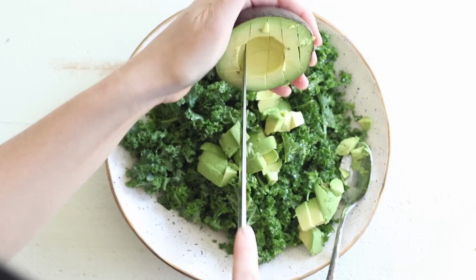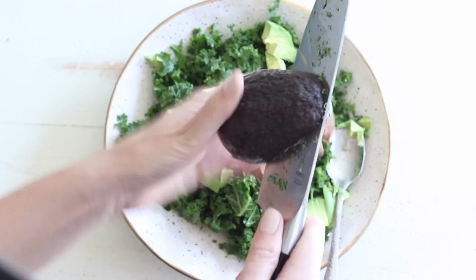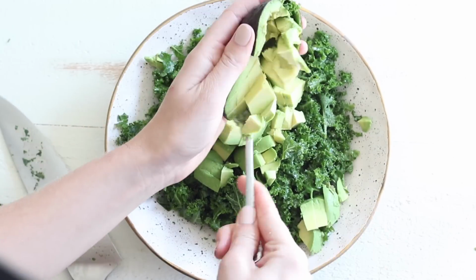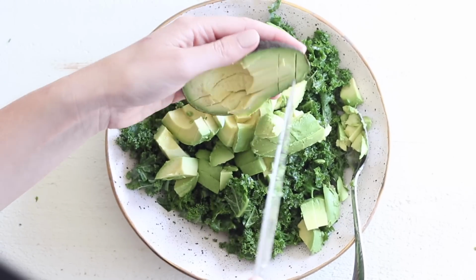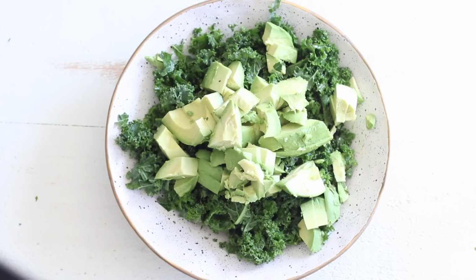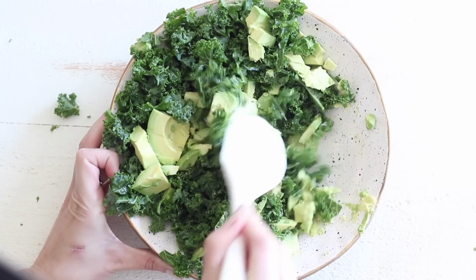So we are gonna use 2 whole avocados, and the key to this recipe is finding the most perfectly ripe, creamy, delicious, soft avocados. I'm telling you, it just coats the kale and makes it absolutely amazing. So definitely find the most delicious avocados, the most perfectly ripe avocados.